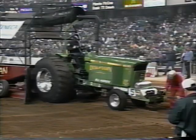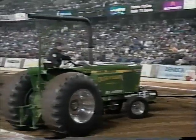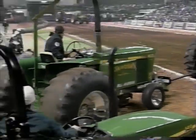Your leader, of course, Masterson, but let's give him a nice round of applause. How about it, ladies and gentlemen? What do you say? Monty McCoy. 212.20 for Monty McCoy.